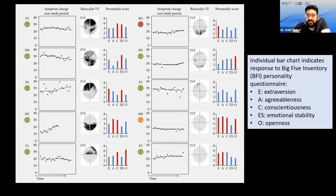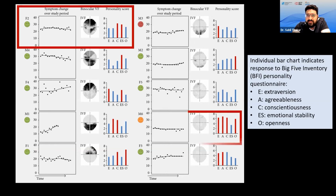It is quite interesting to see how the results change based upon the patient's temperament. So I would specifically want you to see these two subjects. As you can see in subject F2, we see quite significant damage in the visual field. However, the symptom change and the personality scores are quite high and the patient had a happy outlook. Whereas see this subject, which is M6, even though the damage in the visual field is not that high, still the scores for the quality of life were quite low. So this shows the effect of emotional stability and how that can lead to the patient interpreting their vision loss in very, very different ways.